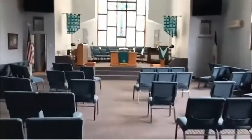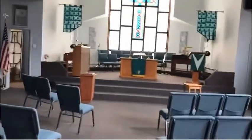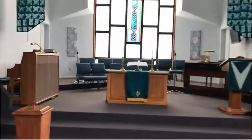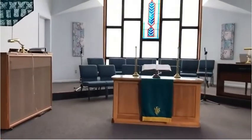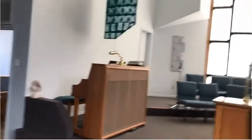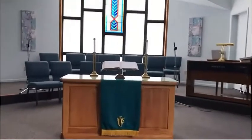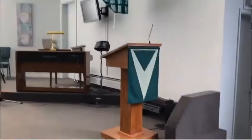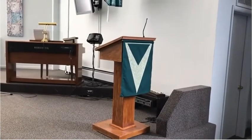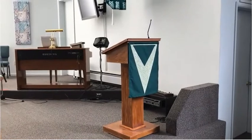As we go to the front or back, however you want to look at it, we see the altar. Of course, there's the pianist and the organ over here. So here's the altar, and there's the pulpit from which I have yet to preach. I haven't had the opportunity yet to preach from this pulpit.